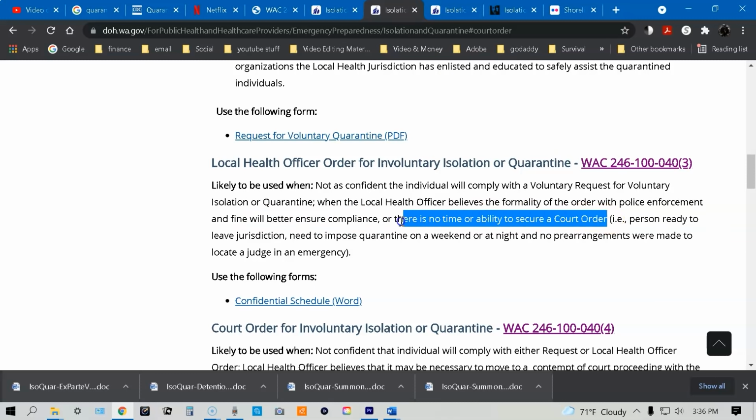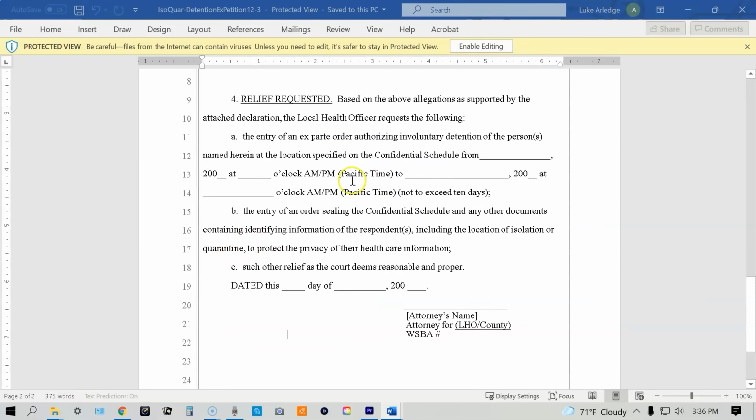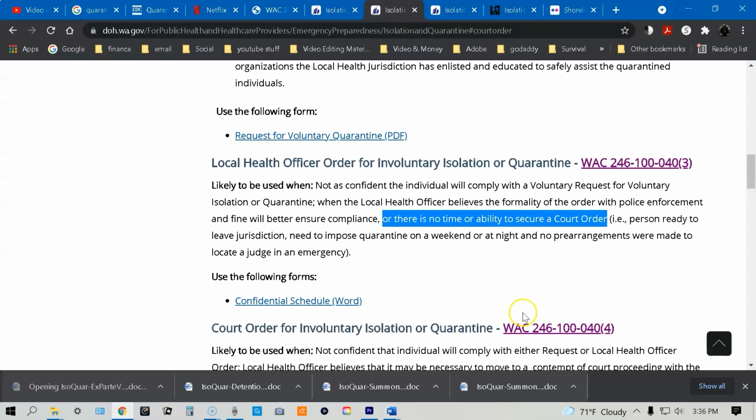And that's also an important statement because what that tells us here is that this document does not require a court order. It does not require a judge's signature. So that means this can be enforced without an actual trial or court date.